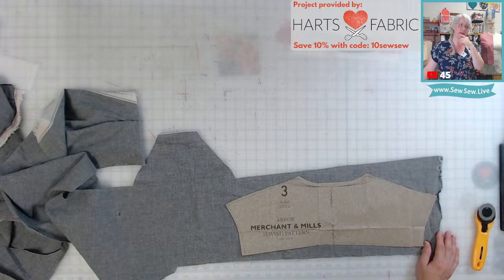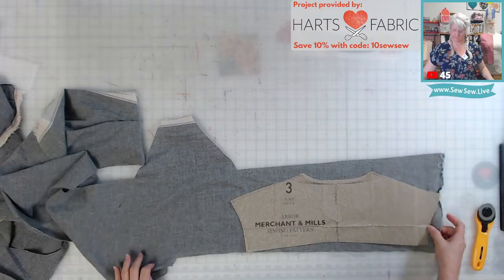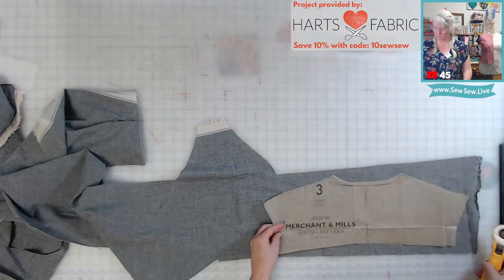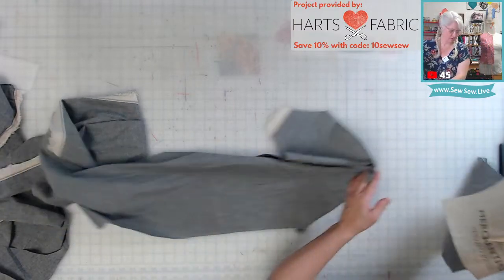It's pretty loose. There's more stretch in the length though, so I'm just going to do it this way. And I think it'll be fine since it's not a very structured fit.